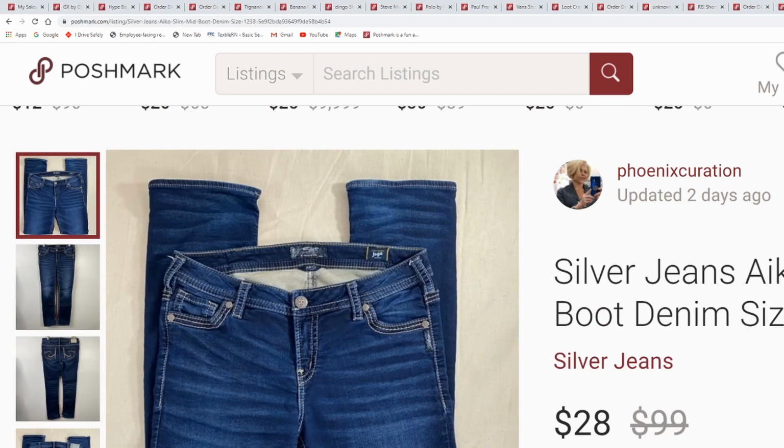These are Silver Jeans, Aiko, I think it's Aiko, slim mid boot denim, size 12, 33 inseam. Also from Will's denim 50-cent pile of jeans he's been working through, sold for $28.